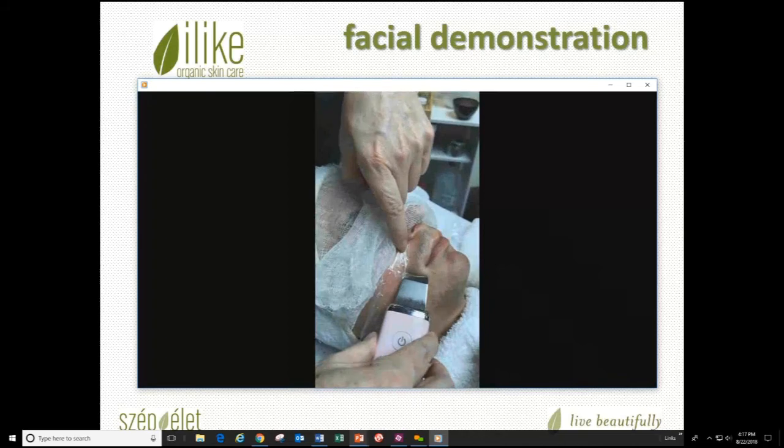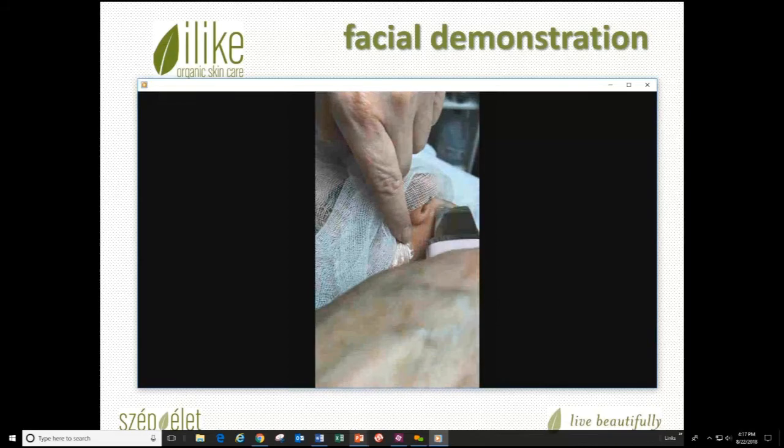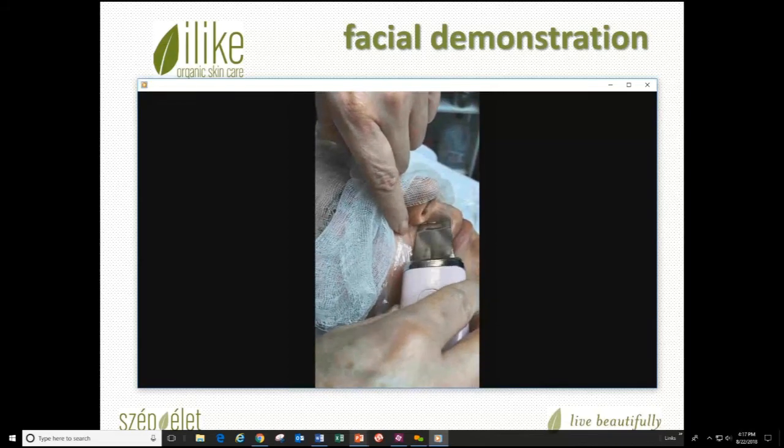And again, please be sure that you are keeping the skin nice and damp so that you have a good glide. You don't want any drag with that ultrasonic spatula.